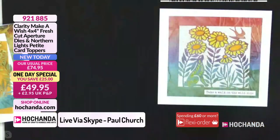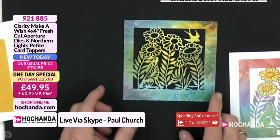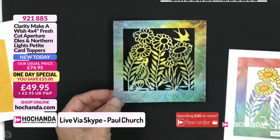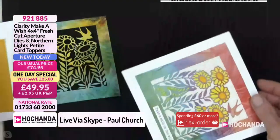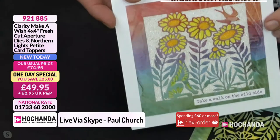Okay, so in the first demo where we did the Trap the Scrap, we had the die cut piece that we were left over with. So this piece here is what we would normally want from the die. So what I wanted to do was show another way of using it with the self-adhesive sheets. And if I bring it over here, look at that sparkle. Oh yeah. Can you see that?